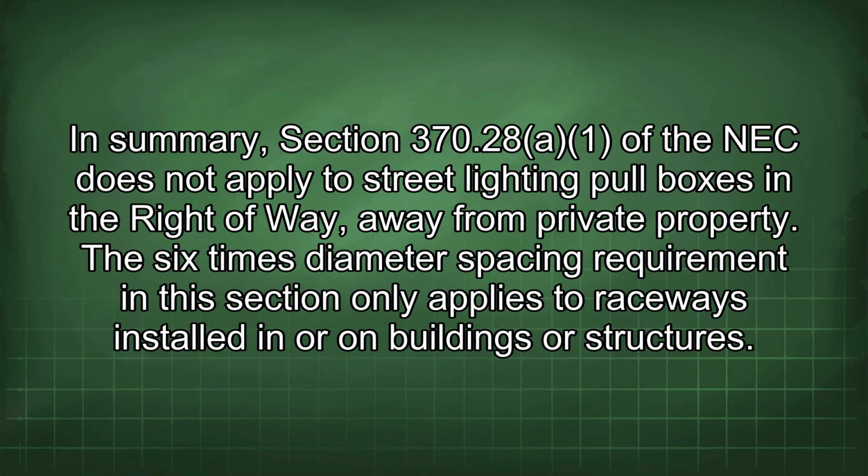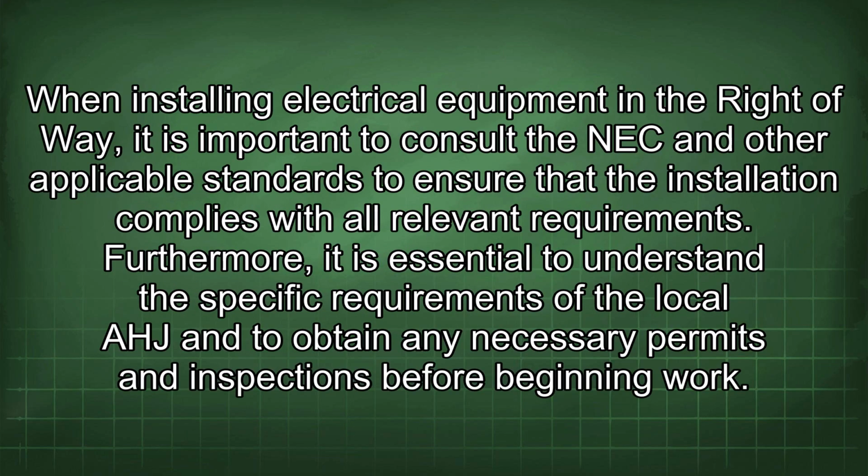In summary, Section 370.28 of the NEC does not apply to street lighting pole boxes in the right-of-way, away from private property. The 6 times diameter spacing requirement in this section only applies to raceways installed in or on buildings or structures. When installing electrical equipment in the right-of-way, it is important to consult the NEC and other applicable standards to ensure that the installation complies with all relevant requirements.